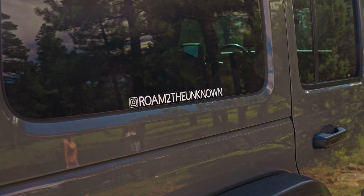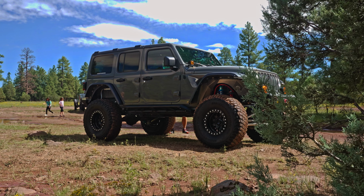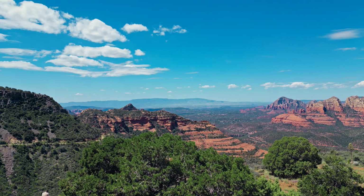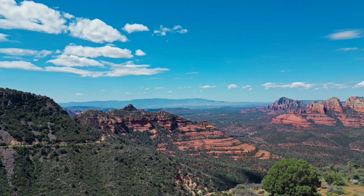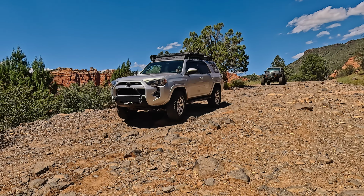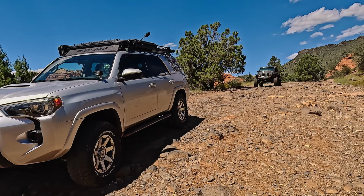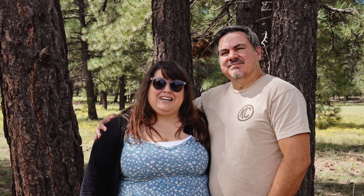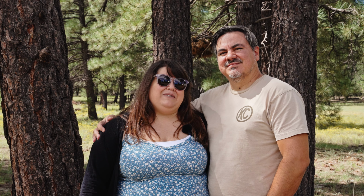Today we're traveling with our friends from Rome to the Unknown, and we're going to do Schnebly Hill Trail. We're excited to do this because it starts in beautiful pines and ends up in gorgeous Sedona with awesome red rocks and beautiful cliff views. It's an amazing trail, and the beauty of it is that anyone can do it. If you're new to off-roading, it's for you. If you're a veteran, you'll also love it. So come along with us as we do Schnebly Hill Trail.